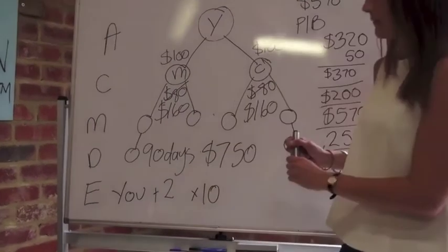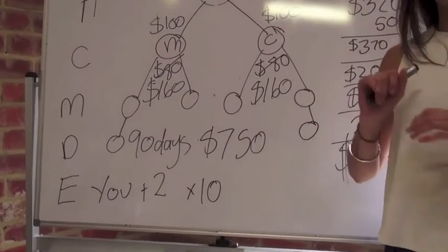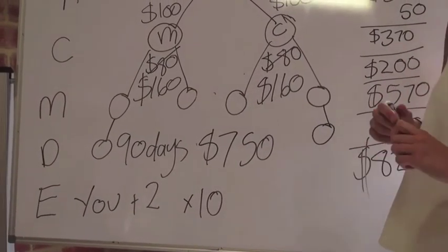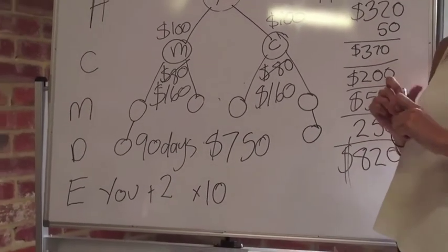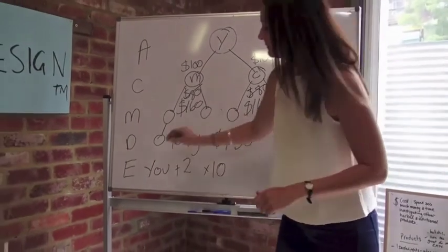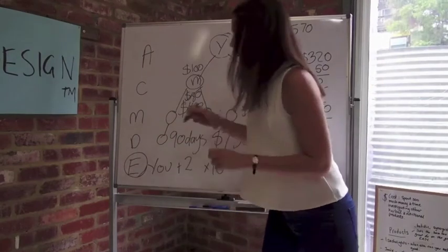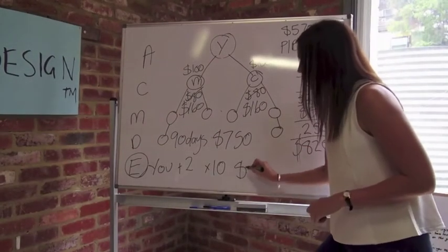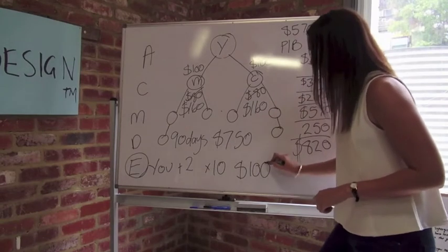10 times, right? 5 on the left and 5 on the right. If you become executive in your first 6 months, so help 10 people share with 2 people, you get a bonus of $1,000 and you're what's called a crystal executive.